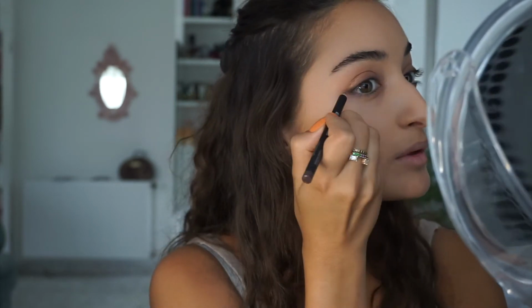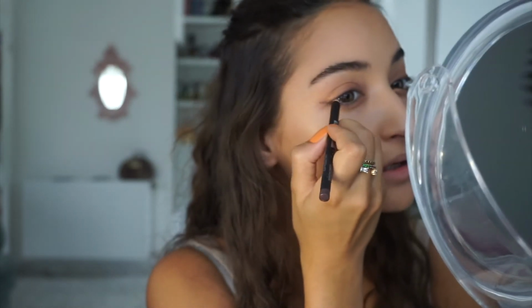And I also like to draw a little bit of a wing. Let me make this a bit longer. Alright. Like this.